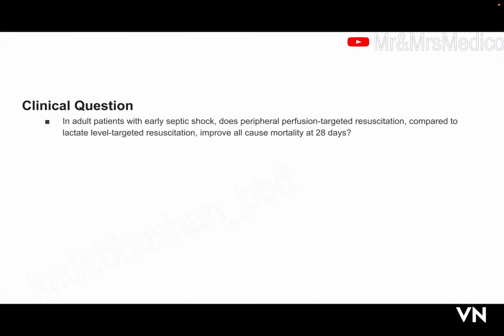Clinical question: in adult patients with early septic shock, does peripheral perfusion targeted resuscitation, compared to lactate level targeted resuscitation, improve all-cause mortality at 28 days?